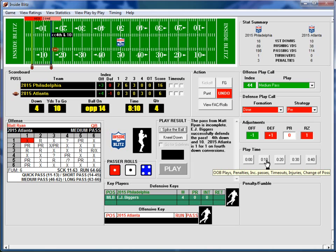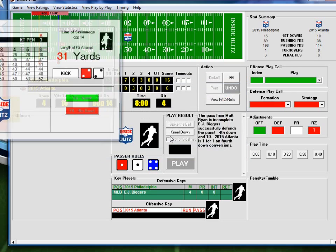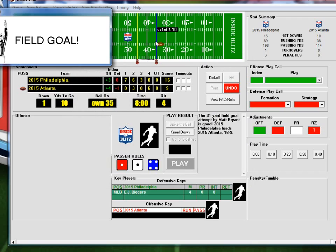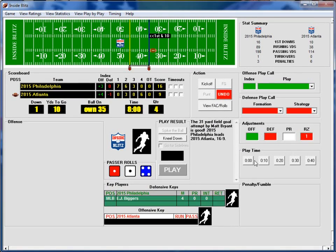All right, so that was the 10 seconds on the last play, and we're going to try the field goal. Yes. 31-yard kick. 2-2 is 33, so just inside the crossbar. Whew. Close one. It is good. Close one, though. All right, so that was no time.